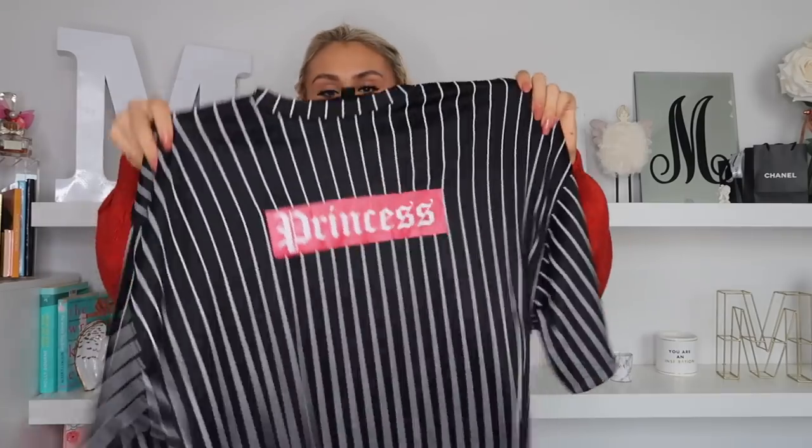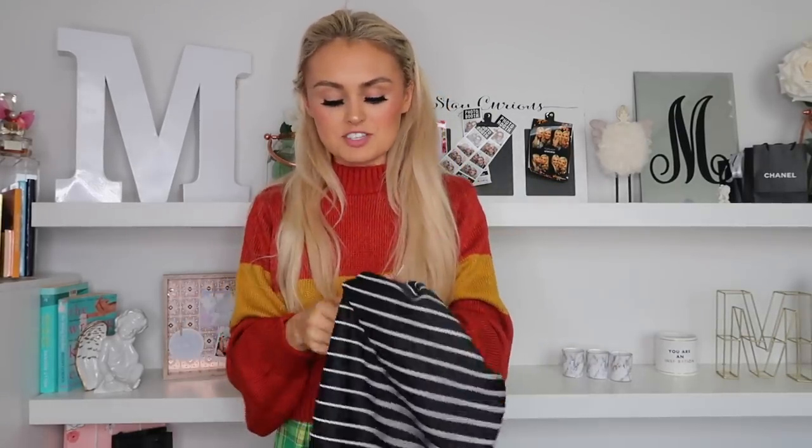And this is just a black and white striped t-shirt dress with the princess embellishment screen print. I'm not sure what you want to call it. This is in a UK 6, but these are all oversized, so I wouldn't suggest sizing up. If anything, I'd suggest sizing down, just so it's not completely drowning you. But you could always wear this as a belt if you felt like it was too big. But let's try this bad boy on.